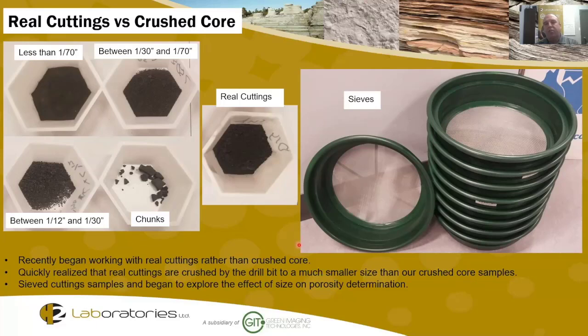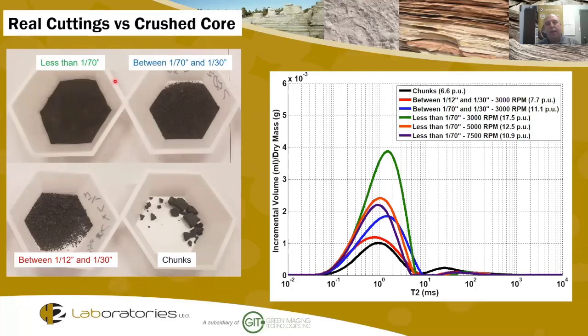So clearly we needed to go back to the drawing board and look at this problem of surface water again. To do this, we began by sieving real cutting samples to different sizes, and began to explore the effect of cutting size on porosity determination. The next slide talks all about this. So here on the left, you can see different cuttings sieved to different sizes. Starting with the chunked sample, we ran it through our procedure, and we determined that in this case we didn't need centrifugation. We dried them with paper towel, ran it through our procedure, and plotted in black here is the pore size distribution you end up with. And it's really close to the expected porosity of 6.7. We got 6.6 with our porosity.